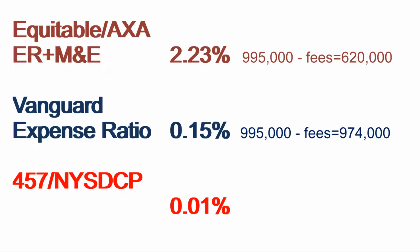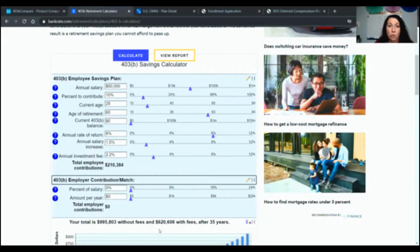So really, even though it doesn't sound like much, 2.2% of your money, over time, all of the money that you've lost is also losing that compounding interest. So you are down to $620,000 after fees. So what is that? Over $300,000 that you just gave to AXA. So that kind of stinks, when you look at all those fees and compare that.